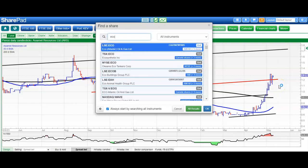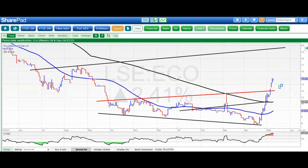Eco Atlantic's next, and this has also had a smooth re-rate as well, not a million miles away from the type of re-rate that we've seen at Asiamet, but hit our second target there around 13 pence above that. We've gapped up and looking for up to 19 or 20 pence, maybe as soon as the end of this month. But the key here is staying above the floor of that gap near 13 pence.